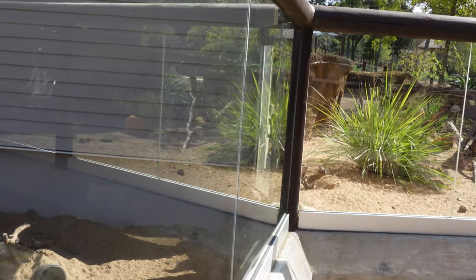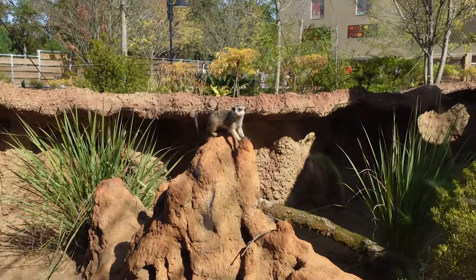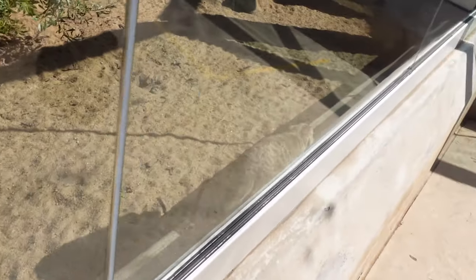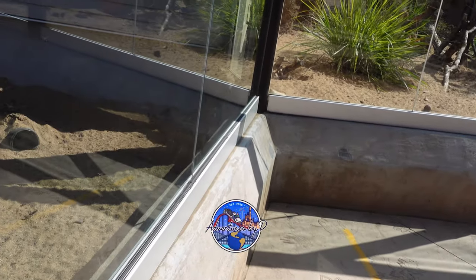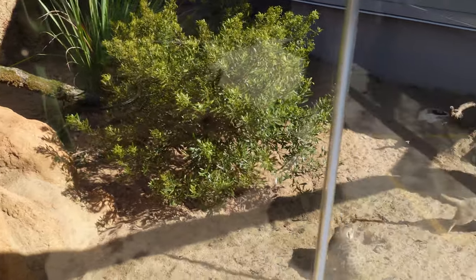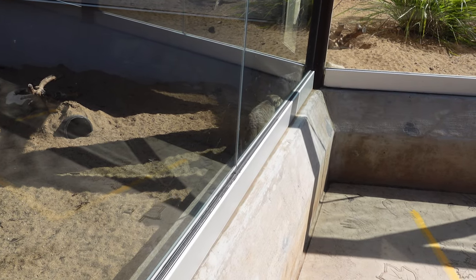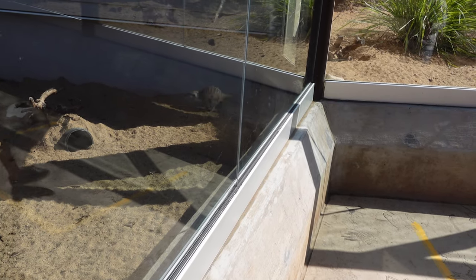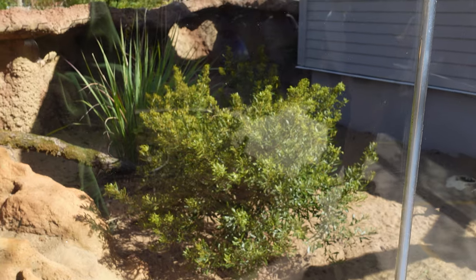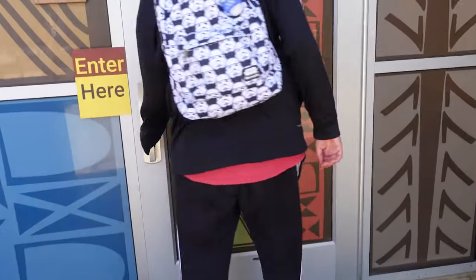They're peeking at each other. Slender-tailed meerkat. Hello. That's really cool. We're about to enter the elephant room, entering through one door, exiting through another.